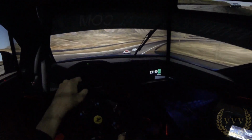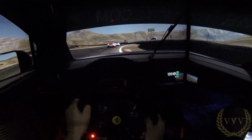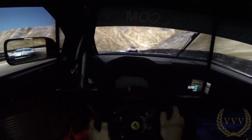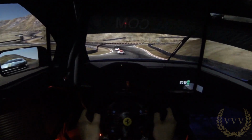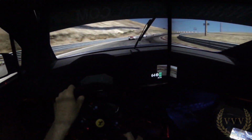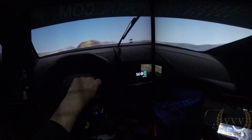The field of view is quite narrow on this car, isn't it? It's a very narrow dash. It's like that in real life. It's not got the best visibility in the world. And I'm testing, of course, the new 599 Evo 30 Thrustmaster rim. And of course, being in a racing car like this, a GT car, just feels so much more authentic.